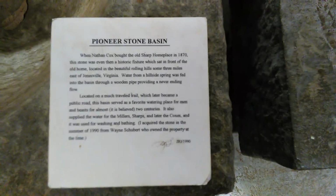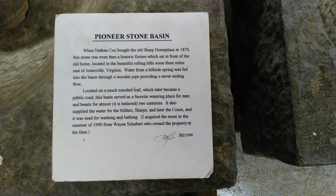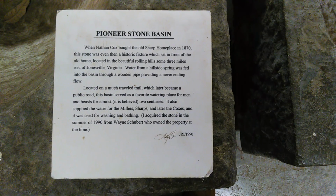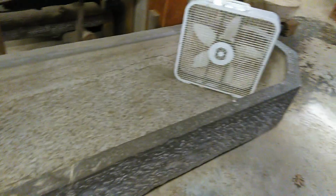Give you a chance to see that the water from a spring was fed into the basin through a wooden pipe, providing a never-ending flow. Now, I'm not quite sure how they go about making stone basins, but I have to say this was probably a welcome addition to many homesteads. Here's a dairy trough. Again, it's a stone dairy trough.